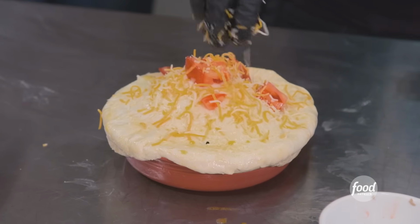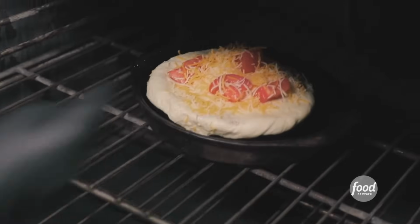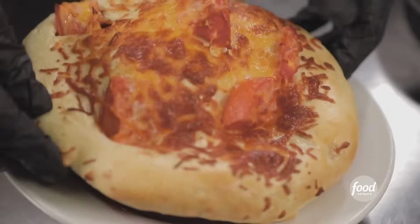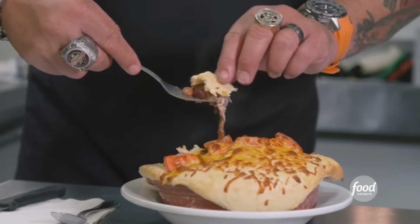Yeah. I have no idea what's going on at this point. And then a little bit of cheese and ready to go in the oven. 7 to 10 until golden brown. Look at how beautiful that is. This is kind of like dipping the bread into the stew.